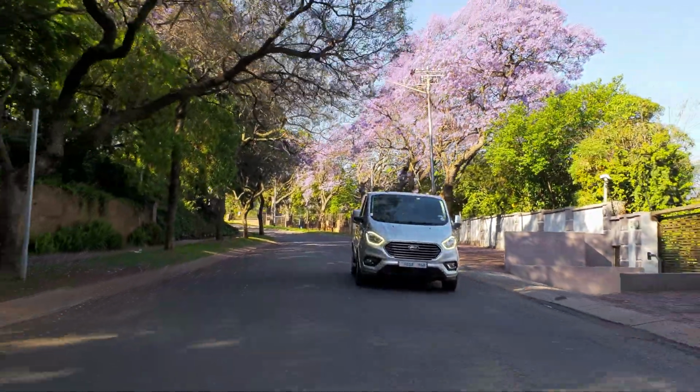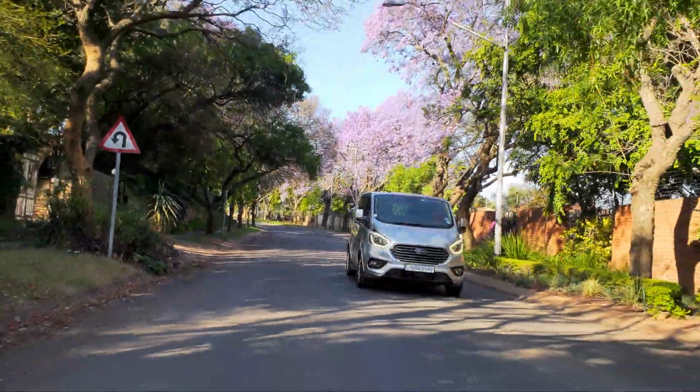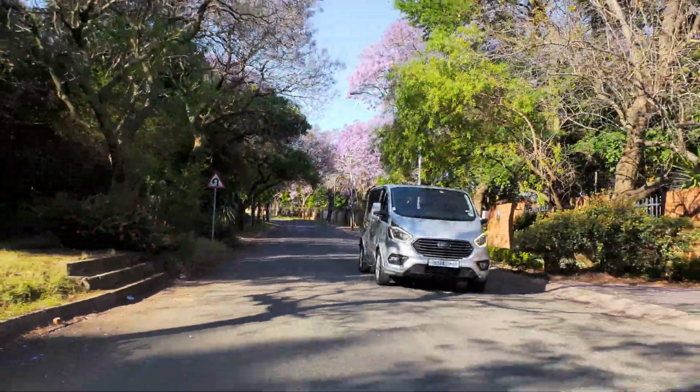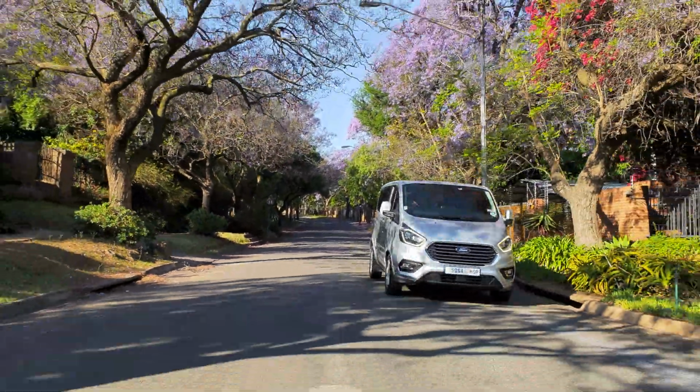Three, the front end. You see how I don't like the back end? I love the front end. It's a very beautiful car from the front. Ford really did the most from the front. The whole inside cabin feel. That's three that I like.